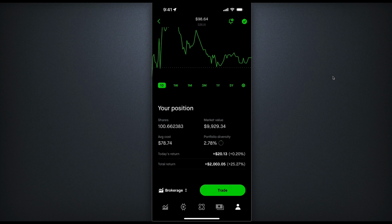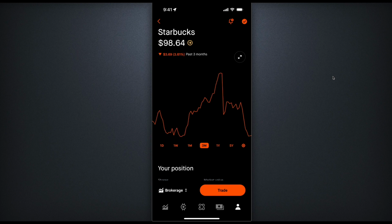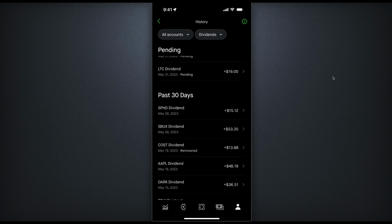If we take a look here, my cost basis on those 100 shares is $78.74. So even though Starbucks has seen a downward turn here in the last 2 weeks, I still have 25% in unrealized gain. Again, if we look at the last month, they are down nearly 12%. But for the past 3 months, they are down 3%. I mentioned this in my last video. I would love to buy more shares of Starbucks, but it would have to reach low 90s, high 80s before I would even give it some real consideration.